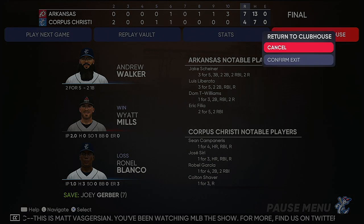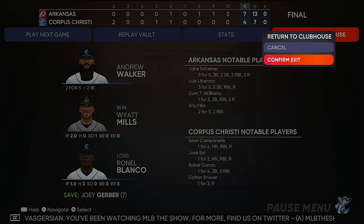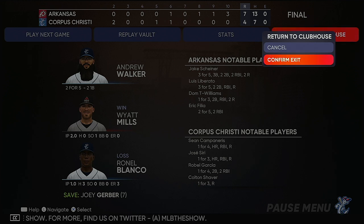On 13 hits, no errors, they left 16 men on base. For the hook, 4 runs, 7 hits, no errors, they left 9 runners on base. Time of the ball game, 3 hours and 44 minutes.